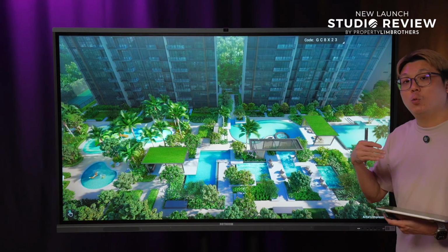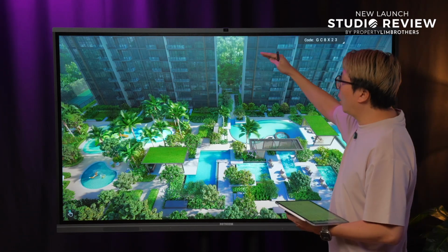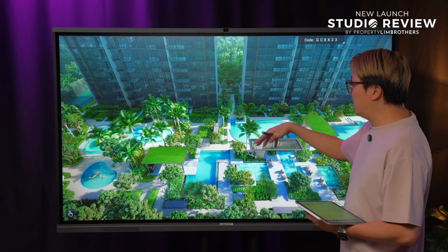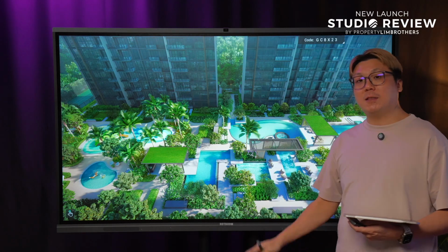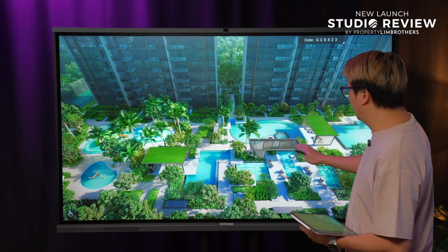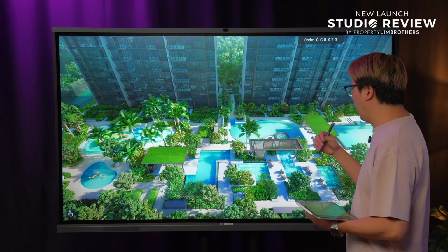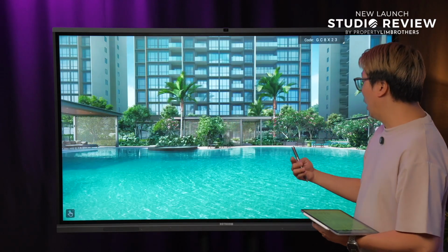If you are in one of the units that is the inner facing stack, probably not so high, probably about mid-floors, mid-stories, this is basically what it will look like if you were to look down. I would say that this is actually a pretty nice feel because it's very much like a resort style, various blue water bodies in the middle and some greens as well. So this basically gives a very nice vibes as well.